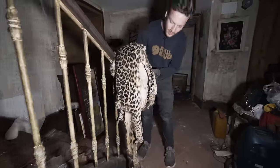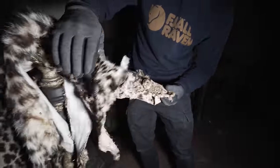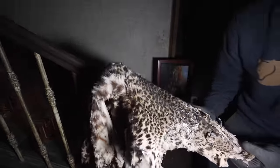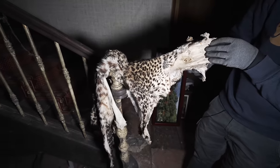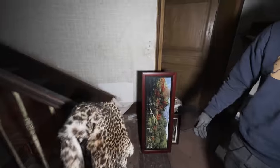You can see they went to Africa multiple times and probably even hunted animals. I'm not sure what kind of animal this is. Looks like a cheetah, maybe? I don't know. I think definitely it's not huntable nowadays anymore. No. Oh, so sad to see. Wow.